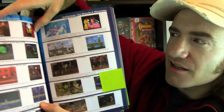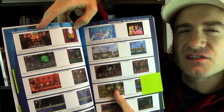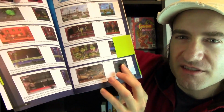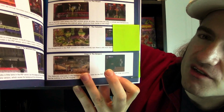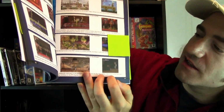And moving on to Dracula X Chronicles, we get to check out the PSP remake compared against the PC Engine Rondo of Blood original game. And yes, I totally prefer the PC Engine game, but I think this is pretty interesting. Stage 4 of the dungeon. Take a peek at this. There's a lot of detail going on there. That's a pretty cool looking scene. And here you got just a plain black background. And like I said, I prefer the PC Engine version, but the PSP remake, it's fun and it has its place.